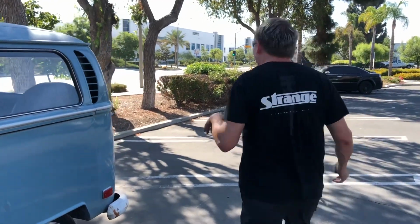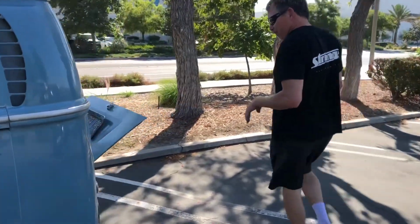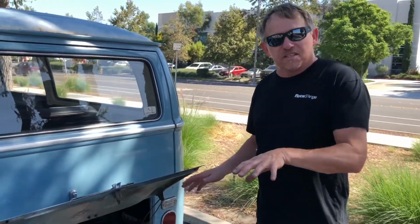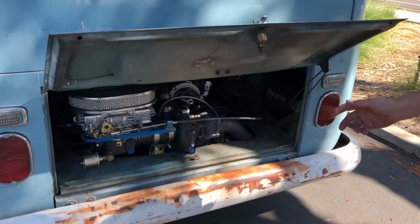Yeah. Hey, show us the new power plant. All right, so you remember from our last cruise, this motor was bone stock 1600. No SOP, no nothing, just bone stock. Right. I couldn't leave it alone, so I had to build a new motor. So with the help of my friend Jeff Payne, we put together this.